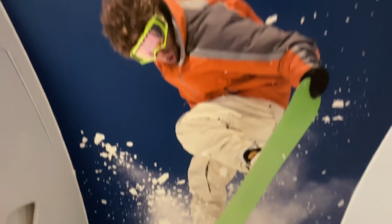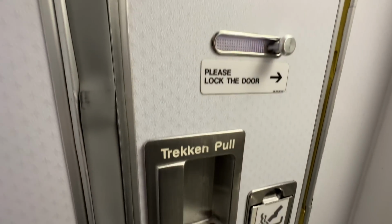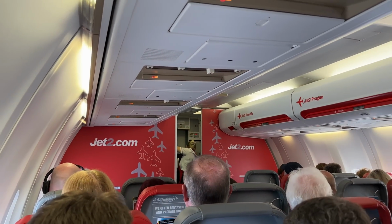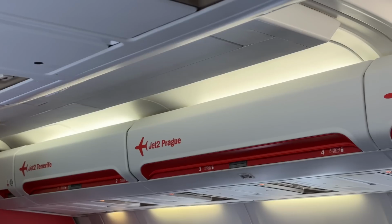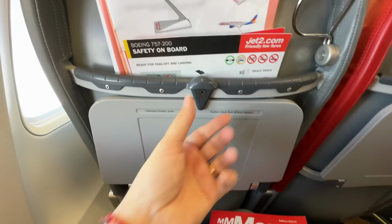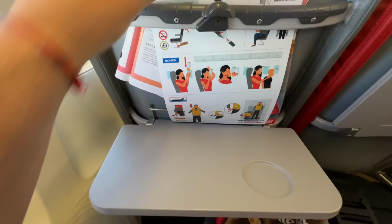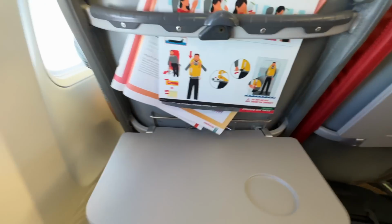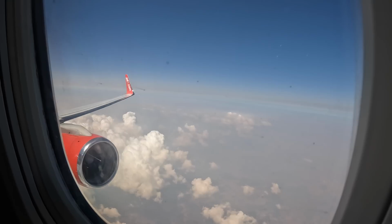Sorry to say, but the lavs did not smell good, and there's this random snowboarder on the wall. Okay then, best stay out of here if you can. This tray table and magazine pocket combo is not the best, as most of the time the magazines end up spilling onto your table. The table also can't be pulled out at all, and it's relatively small.